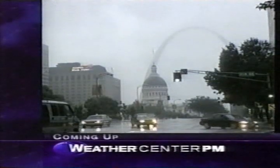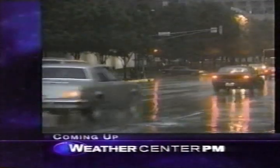We'll be back. Coming up, a tropical depression has an effect on the Gulf states, and the nation's midsection gets a heavy dose of rain. Weather Center is just ahead.